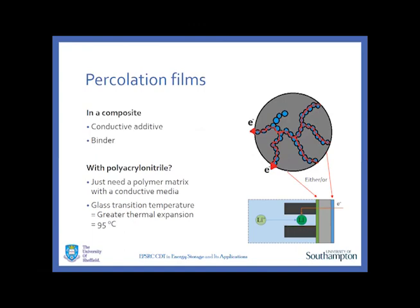And why am I applying it? Is it possible with polyacrylonitrile? It's literally possible with pretty much any polymer matrix and conductive media that I've seen. I've seen polyethylene oxide being used, so PEO. I've seen polypropylene being used. And I've seen all sorts of things from carbon conductive additives, stainless steel, even nickel being used.